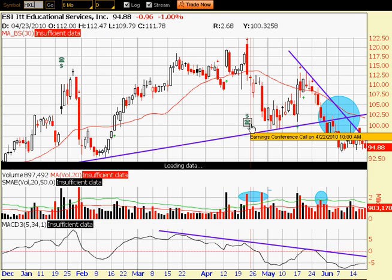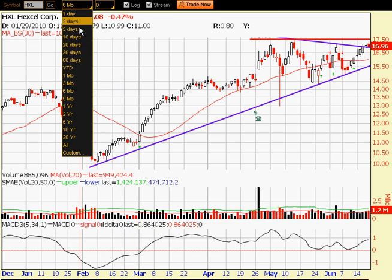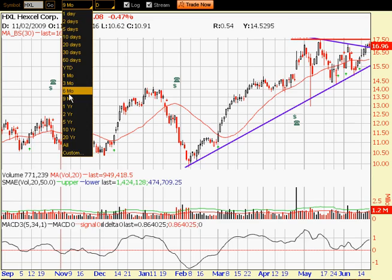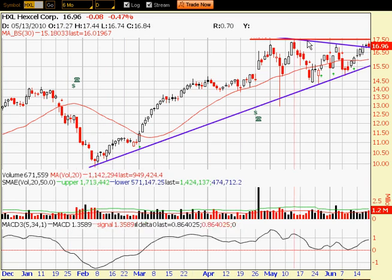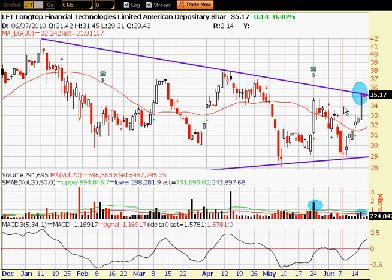Now to the triangles. HXL. You see this one here? No, you can't see it. So it's got a triangle, but it's also possibly an ascending triangle here. So it needs to break out above the 1750 with some volume, or possibly if it breaks down, you could short it. But Lone Top Financial at resistance of the downtrend line, should have a pretty nice move here.